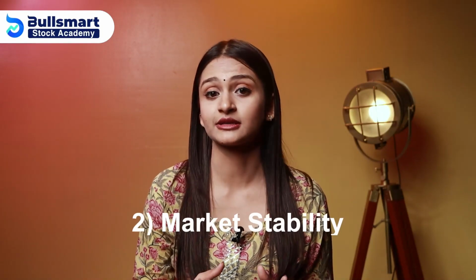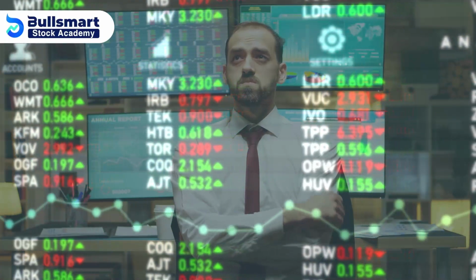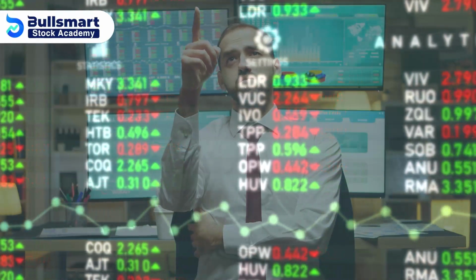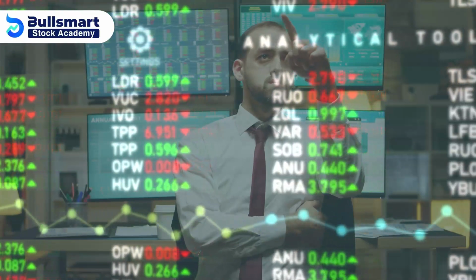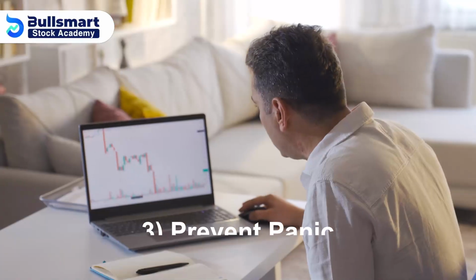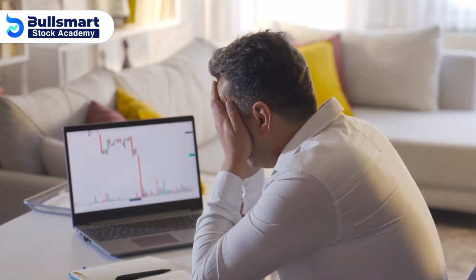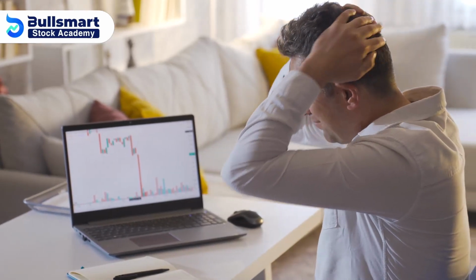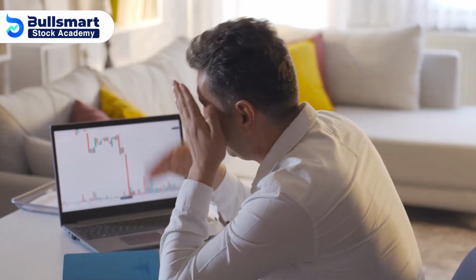The second important benefit provided by circuit breakers is market stability. They help maintain overall market stability. Sudden, uncontrolled crashes can lead to financial crisis, and circuit breakers act as a stabilizing force by limiting extreme price movements. Finally, circuit breakers also help prevent panic, just as seen in 2020. When circuit breakers are triggered, it gives investors time to think and react more rationally. It's like hitting the pause button on a frenzied market, preventing rash decisions.